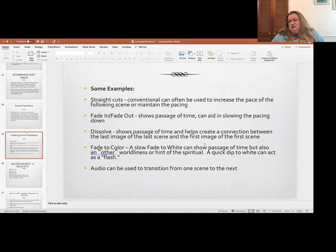A fade to color, like a dip to white, is often used if you're editing sound bites together to show that there was a little bit taken out. A long dissolve to white often can show something spiritual or imply something like that. Typically, you don't fade to black unless you're trying to show like a long passage of time or like you're ending or beginning. Audio is also a fantastic transition from one scene to the next.